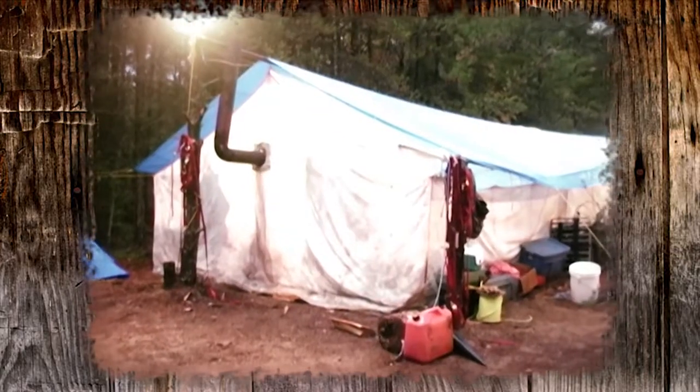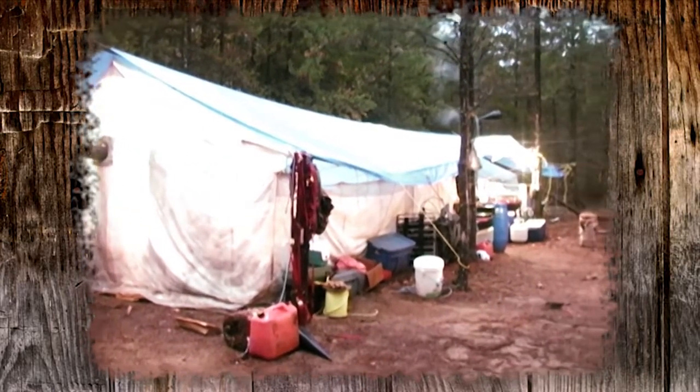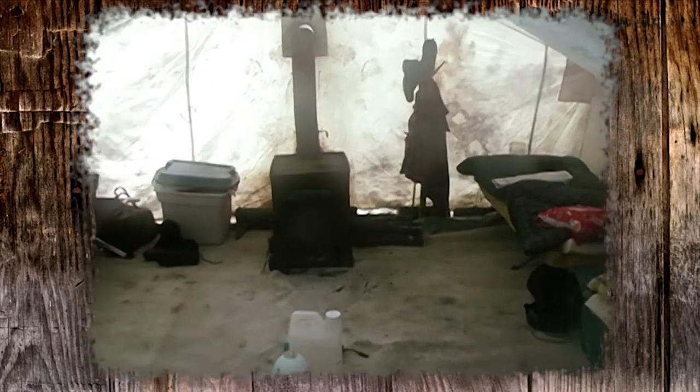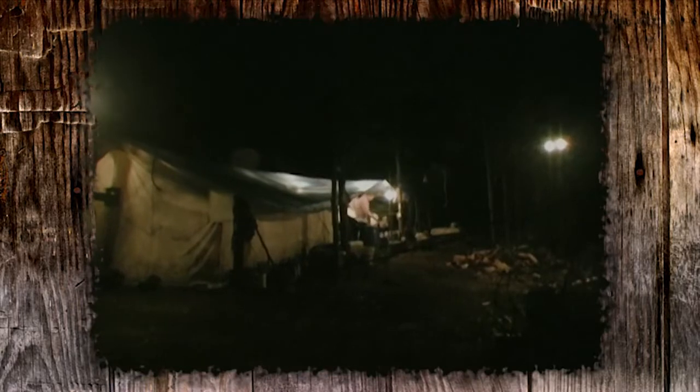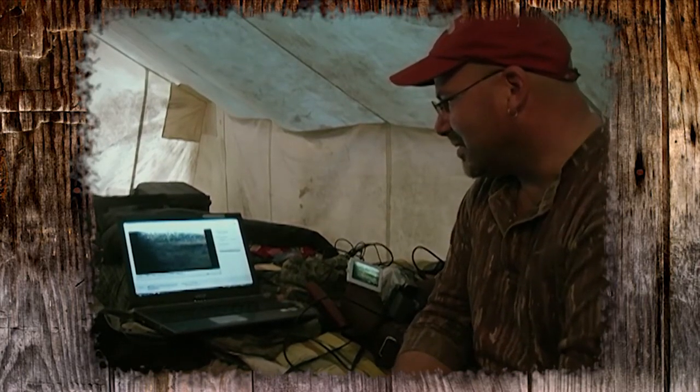We have wood stoves at either end of these tents, and I don't want to say we're really roughing it because we usually have carpet in these tents. We have electricity in our tents. We run lights in through it. We have electrical outlets in there. We have our chargers for our batteries. We have a laptop in there. It's a technologically advanced tent, would be the best way to say it.